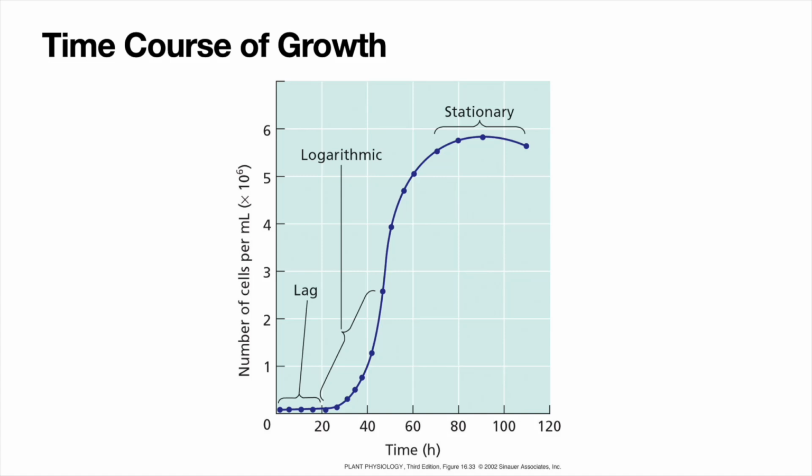This growth curve can be defined mathematically. Knowing this equation that can describe this curve allows us to make real insights into how plants are growing and what processes might limit their growth. Let's dive into this a little deeper.